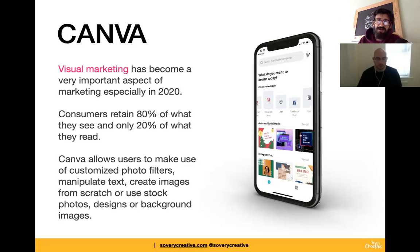Okay, so Canva's a really useful one for helping people, especially people that maybe aren't designers or haven't got a particularly artistic streak. It enables them to put together really nice graphic assets of all different sorts.